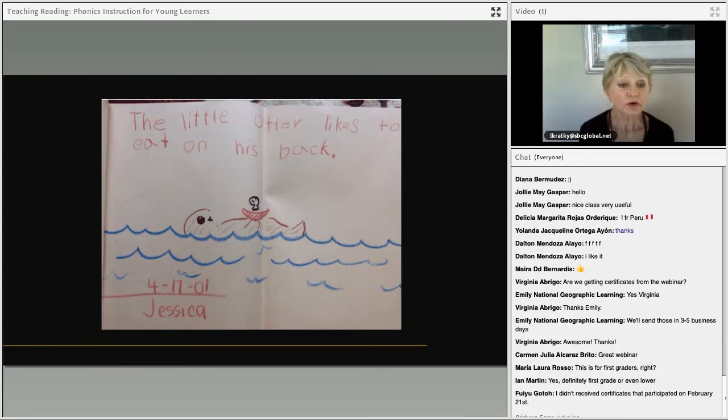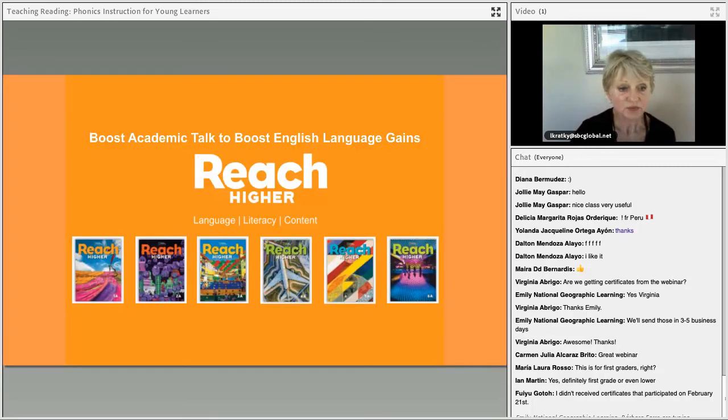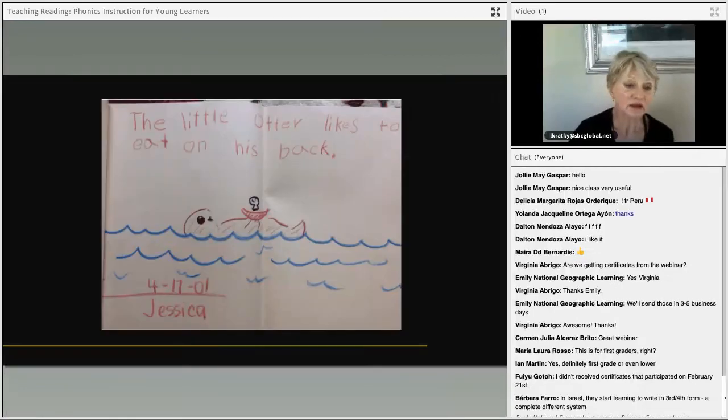The little otter likes to eat on his back. So this is in April, and Jessica, yes, she was a smart little girl. She was a second language learner. I had half a class of Spanish speakers, and Jessica was in the English group, but she was a Spanish speaker at home. So she was able to write the entire sentence. The is a high frequency word. Little is also. Otter, likes, high frequency word, to eat on his back. Look at the word back. She was awesome.